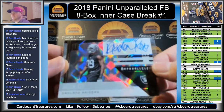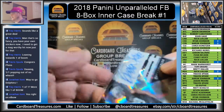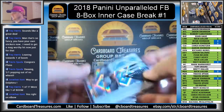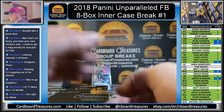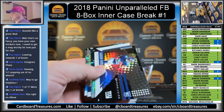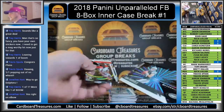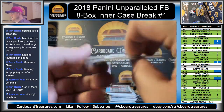I don't like the placement of these autos just because of where I would usually grab the card to sleeve them. I don't want to put my hand right on the signature. We got Oakland, and this is not numbered. Andrews, there's Saquon. Bryant, Havenstein, Larson, Sam Darnold. Shine parallel. Yep.